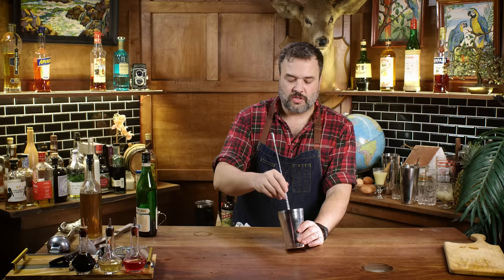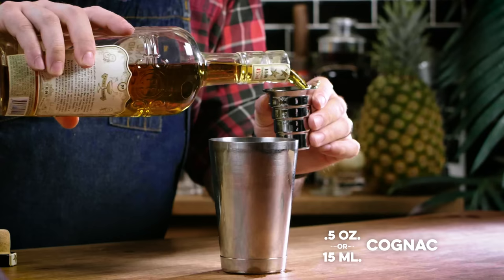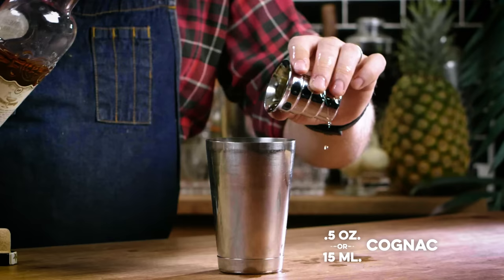Medicinal. So we're building towards something I've decided is called Green Man Nog. It might be brilliant. It might be amazing. Maybe we'll throw in a half an ounce of cognac, but honestly, I don't know if I can improve. That's really cool. Yeah, all right, I'll throw in a half an ounce of cognac. That'll be nice in there.